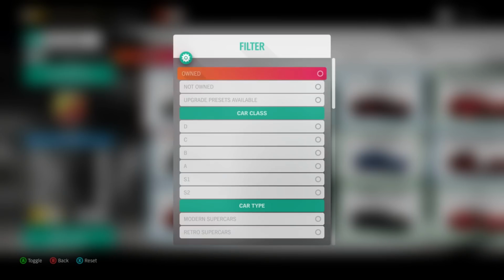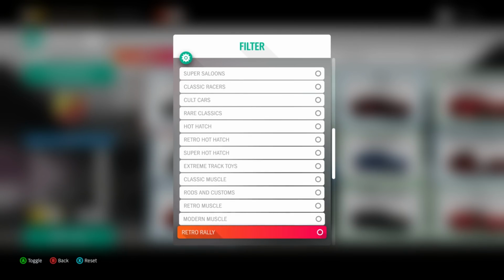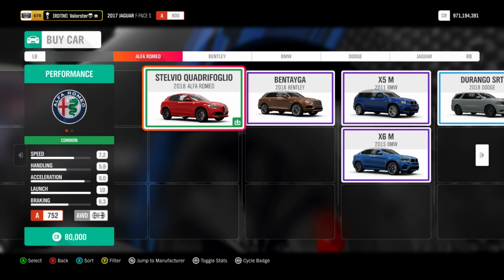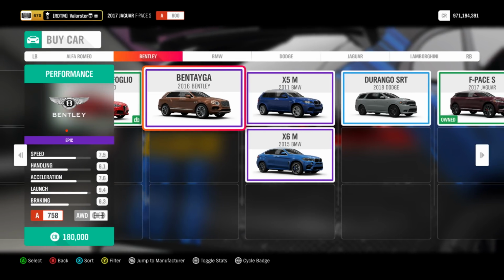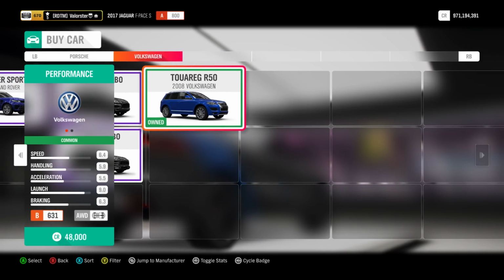So we need sports utility. Where are you? Sports utility. Let's have a look. There you go. So we got a few cars that we can use. This is a CarPass car, so I'm not going to use it, for the people that don't have a CarPass car. Probably there are people going to use the Urus or the Cayenne. They're also two good cars.